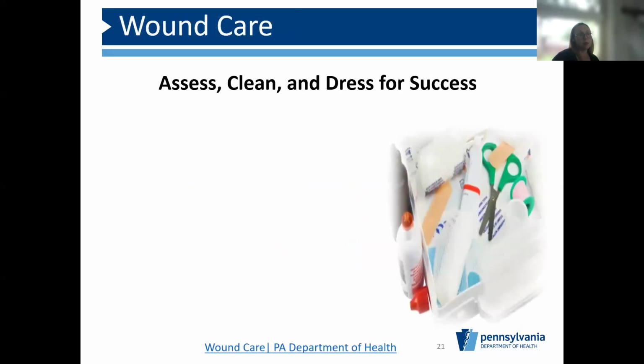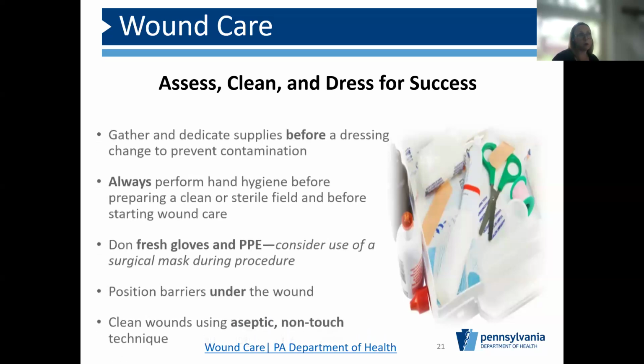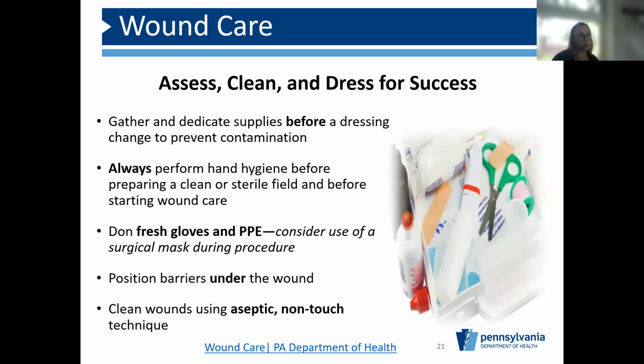And so now that we've talked about source control a little, it is important when we're thinking through wound care in particular. As we stated, sepsis can occur from a skin infection. And so we want to make sure through wound care that we're assessing, cleaning, and dressing for success. You want to gather and dedicate supplies before a dressing change to prevent contamination. Perform hand hygiene before preparing a clean or sterile field and before starting wound care. Don fresh gloves and PPE, depending upon the wound or the procedure.